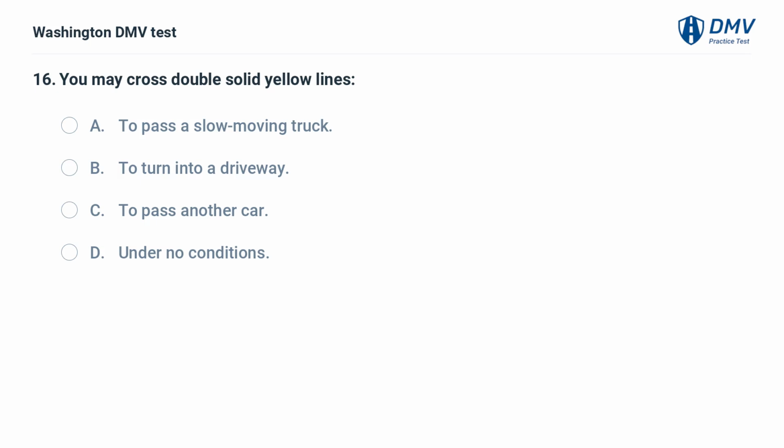You may cross double solid yellow lines A. To pass a slow-moving truck. B. To turn into a driveway. C. To pass another car. D. Under no conditions.